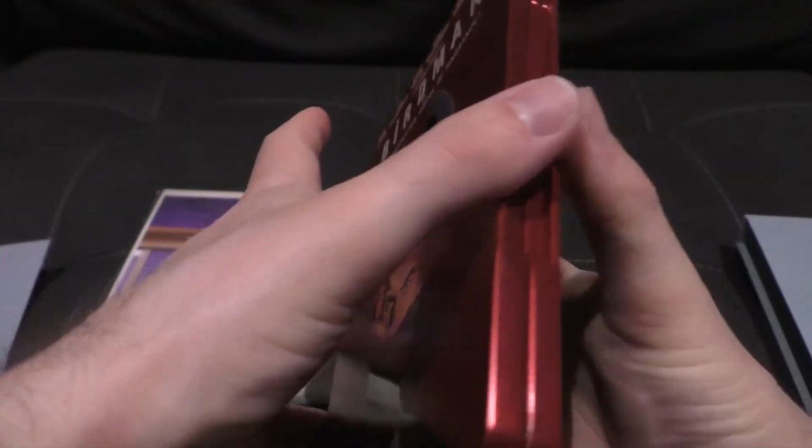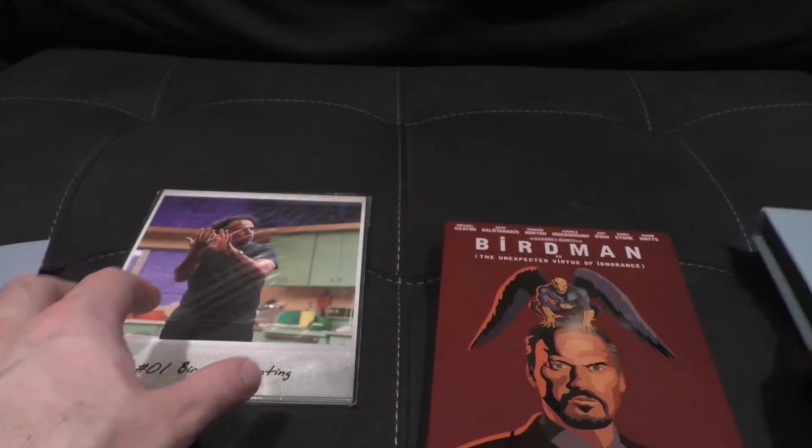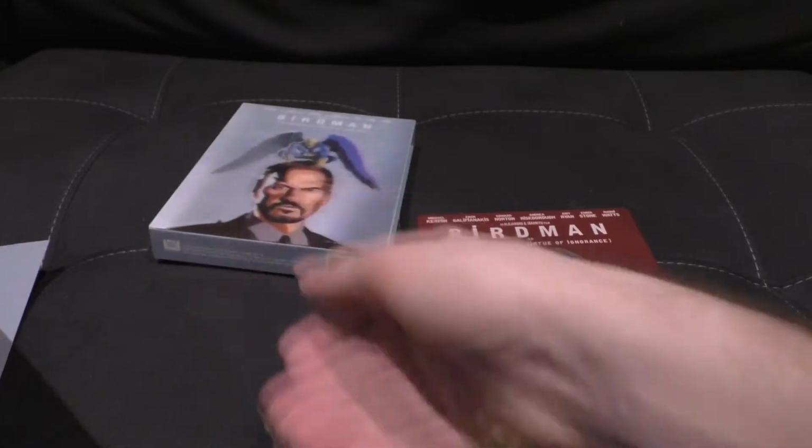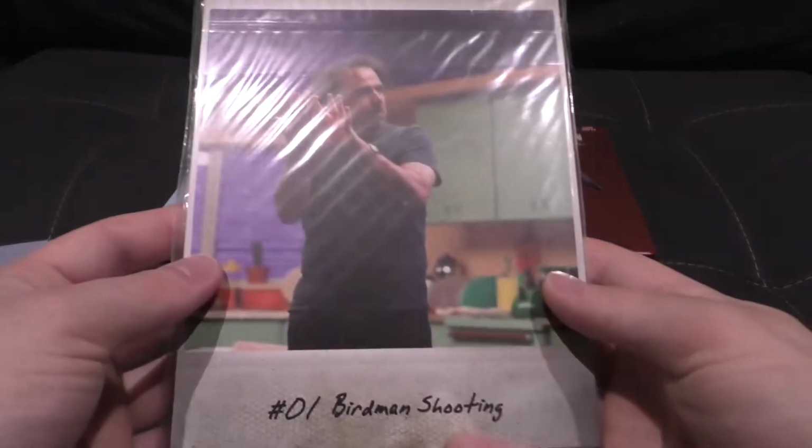I love the reds and the colours overall. The red and the contrast of the blue really contrast ever so nicely. So now I'll pull those out a little, and we'll show you these.